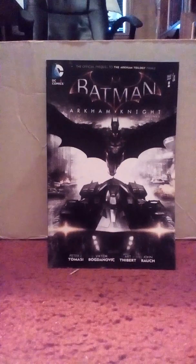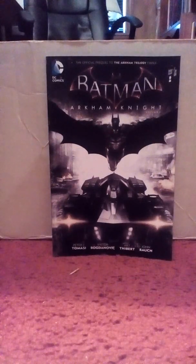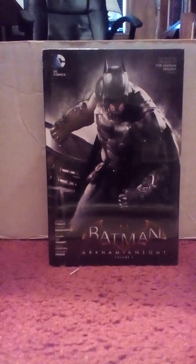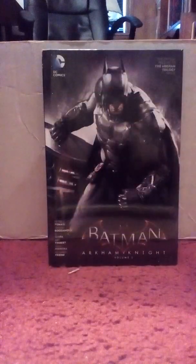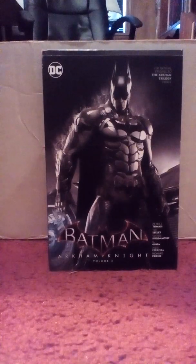Anyway, picked up Batman Arkham Knight Volume 1. For all you guys who play video games out there, as you can probably guess, this is based on a video game. Also got Volume 2, which is a hardcover. And to complete it, Volume 3. These were originally $16.99, and I think the hardcover was like $24.99, something like that. Got all these for $1.